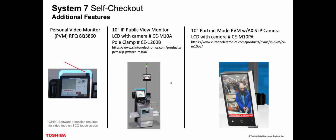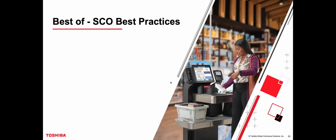Another alternative is the one in the middle, the one on the right. You can just work with STCR for a third-party camera and LCD screen to mount to the transaction awareness light, kind of showing the shopper shopping. Whether you want to record or not is really your choice. So that's some of the things we're doing in loss prevention. More to come. Like I said, some of these things are currently in flight. We're working on it, but we're paying attention big time on where we need to improve some of those things.